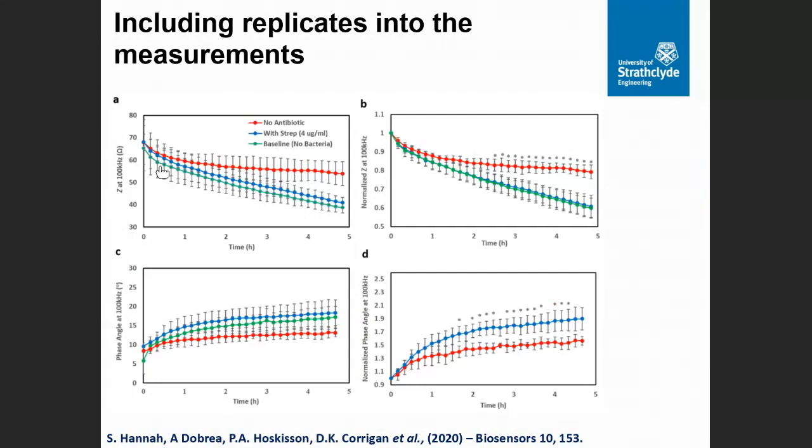We can see here in the impedance, the green is the baseline, so we do some baseline electrodes in the system. The blue is when we've added streptomycin at an inhibitory concentration, and then the red is where there's no antibiotic present. And so we can see a divergence, and from that we're able to infer bacterial growth.